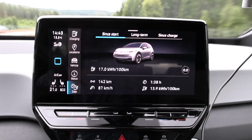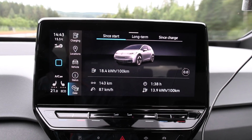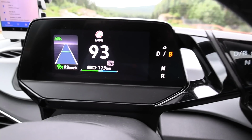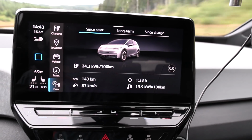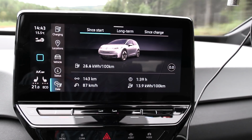I checked the distance, by the way. One loop is 92 kilometers, so the distance is spot on here. There is no under or over reporting of distance. So yeah, GOM says I have 175 kilometers left, and I have driven 143. So you see, it seems like we can go more than 300 kilometers.